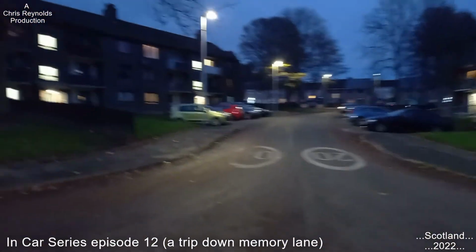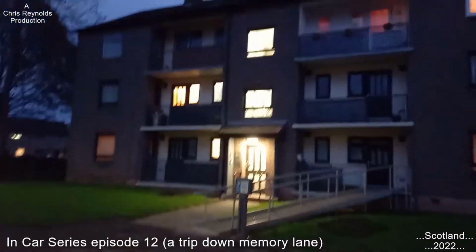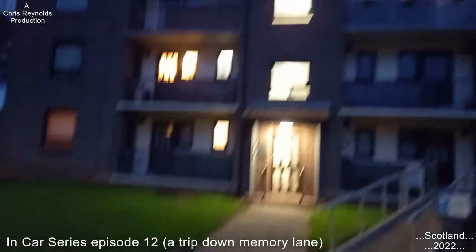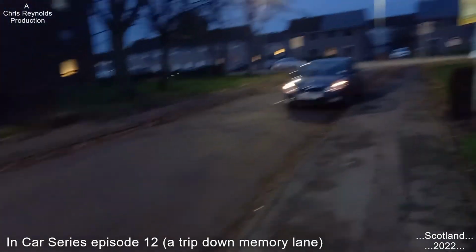Right, I better put this away because it's going to draw too much attention. I can see people coming. So anyway, quickly, Number 2 Finchley Mains, very much an integral part of my childhood.